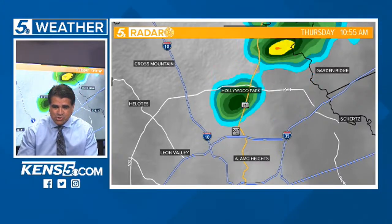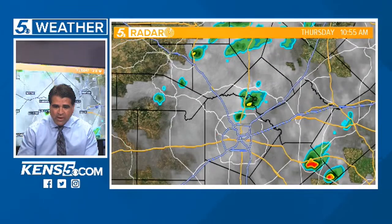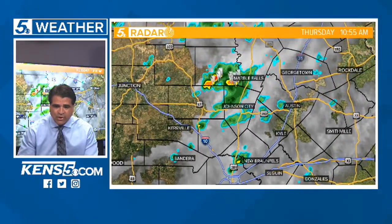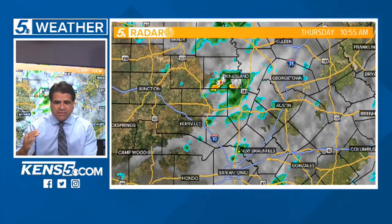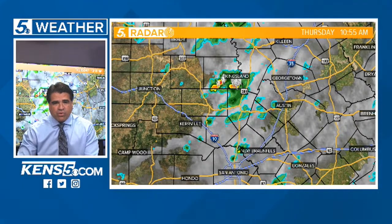Look at that, we've got a nice little shower there. Also the northeastern portions of Bexar County have a nice little shower, moving to the south and west. And then we've got some rumble of thunder. One thing I've noticed, the thunderstorm activity is having a hard time for some reason. As these showers move to the south and west, they have a tendency to weaken. But I think with a little more heating of the day, we'll likely hear a little more thunder and see a little more lightning.